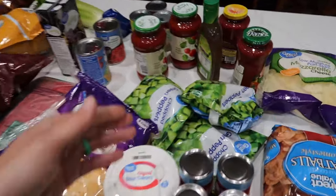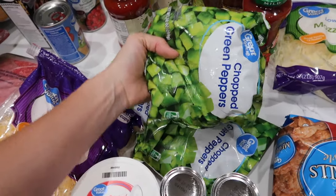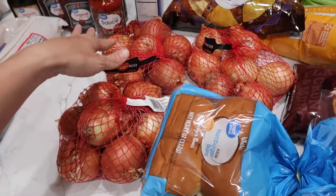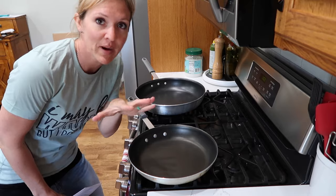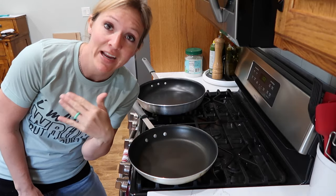So I did take a shortcut by buying the chopped green peppers instead of chopping my own. You could also do that for the onions. I just got the whole onions and I'm gonna chop them myself. I mean, it doesn't look like much here, but it's gonna make a lot, trust me. It is the day of cooking and I am going to start by browning some of my meat. Now, I did a bunch of my prep work yesterday. In fact, let's go back and take a look at that right now.